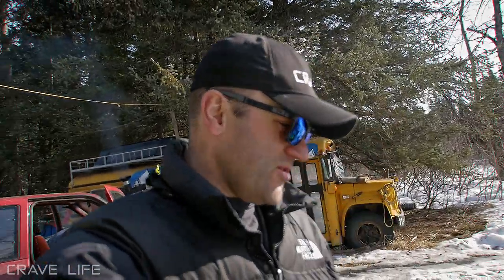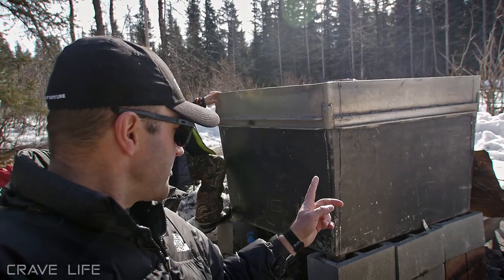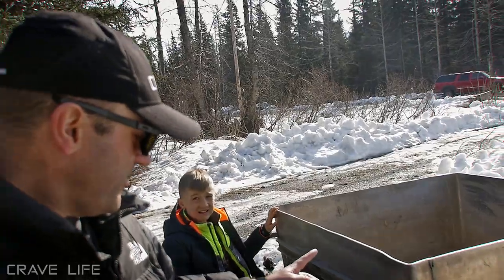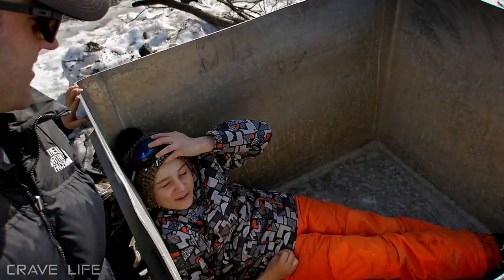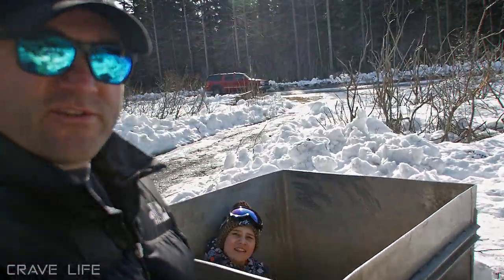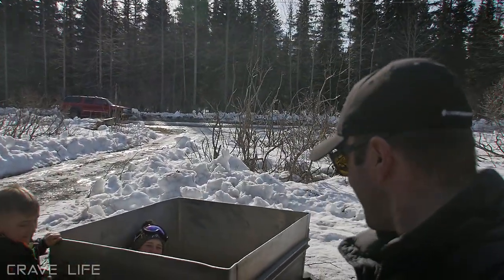When you're out kind of in the middle of nowhere, you get real creative. Let me show you an Alaskan hot tub right here. Or actually, this could be just a bathtub, really. That's how you make the water warm. You just fill it up and, oh, who we got in there? Mark. This also could be a massive kettle for stew. Yeah. But so yeah, that's pretty nifty.